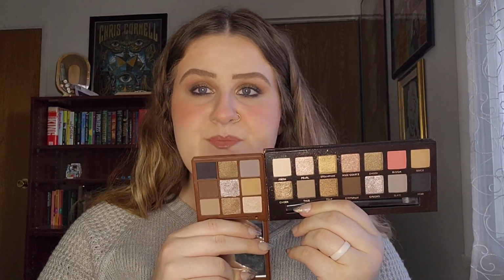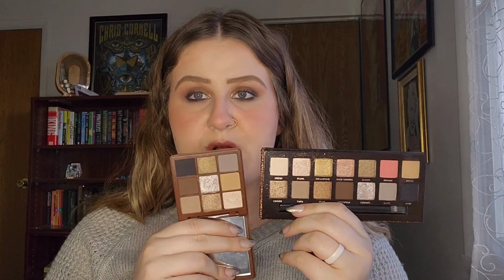I've used this. It's the same formula as the OG. I love this little guy, and I did buy this knowing that I missed the Sultry, the OG Sultry, in my collection. But I will say, I was such a big fan of the rosier tone in here. So in comparison, they're very similar. These pans are larger in size. I don't know about actual grams per weight here.